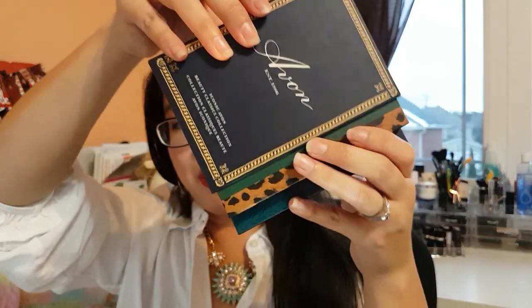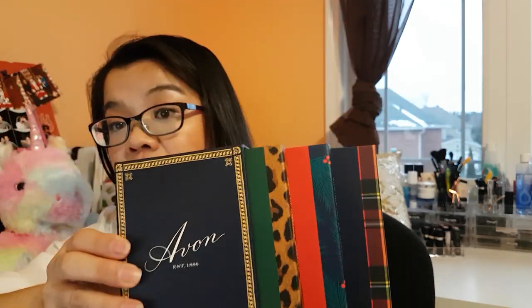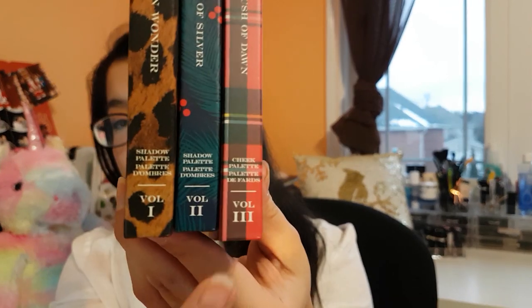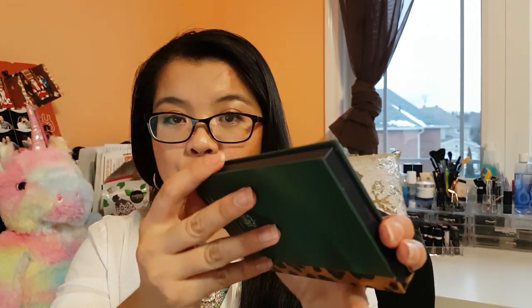It looks like three volumes of a book. But guess what? You open it up. Okay, so it still looks like three volumes of a book. It kind of looks like the library set of reading material that my daughter gets, right? And you open it up and guess what? You have volume 1, 2, and 3. This first one is your shadow palette.